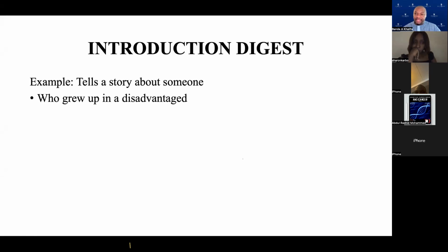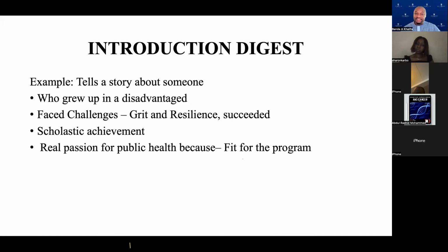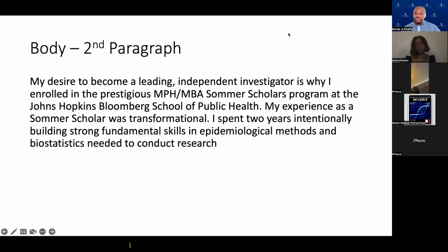So the elements of the statement of purpose that I shared with you: we realized that the person was in a disadvantaged environment. She faced challenges, that is grit and resilience, yet succeeded. She had scholastic achievements. She had real passion for public health because she wants to help women and children. So that defines the fit for the program. These are the elements in your introduction that you need to talk about.